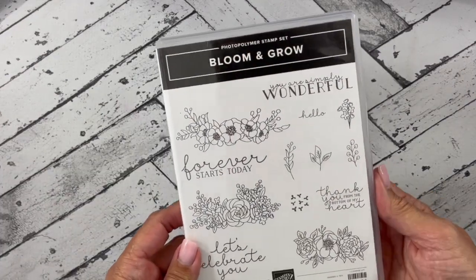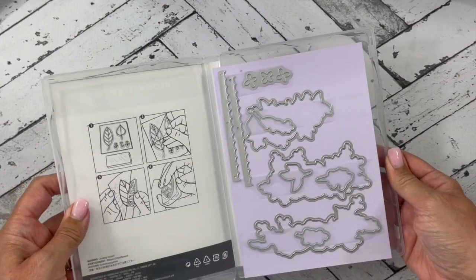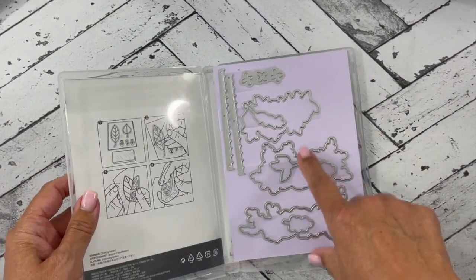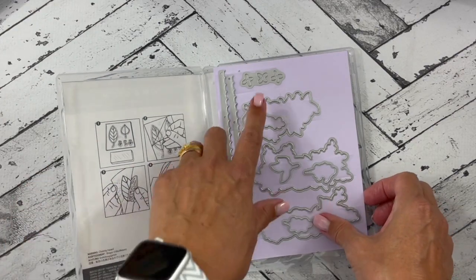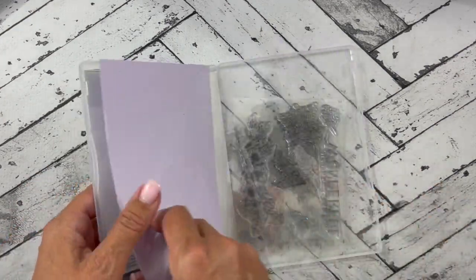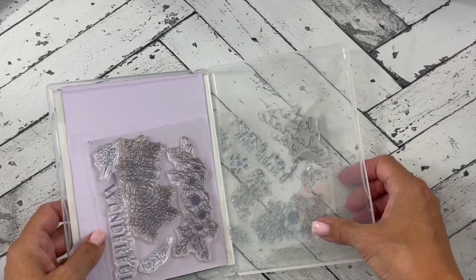Bloom and Grow was another popular stamp set. Most of the dies are designed to cut out the bundles of the stamps, but also you get these two great scallop edges and these three cute flowers to add to your collection of dies, and then you have all these beautiful stamps to use.